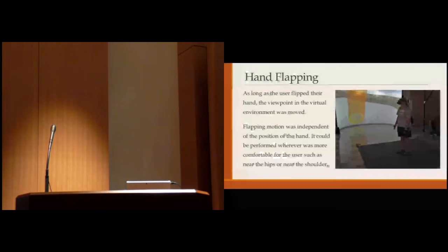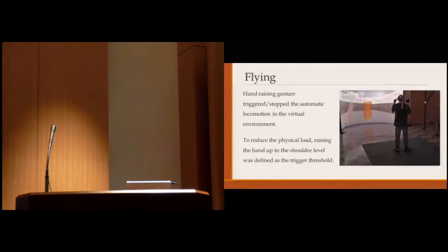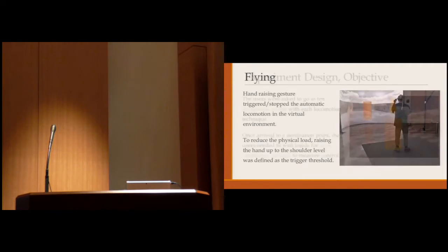The next technique was hand flapping. In this technique, the user makes a hand flapping motion in order to walk in the virtual world. The flapping motion was independent of the position of the hand. The user could use flapping anywhere he likes. And the last technique was flying. In this technique, a hand-raising gesture was used to stop and start flying, and the locomotion was performed automatically.